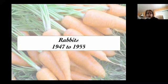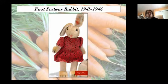Now let's jump to 1947 through 1955. And a lot can be said about what happened at Steiff actually during the heat of World War II in the late 1930s and early 1940s. And that's a lecture all unto itself, which takes 2 or 3 hours, which I'm happy to share with you or your club, but it's its own entity. So what I'm going to do is skip to the first postwar rabbit from 1945 and 1946.